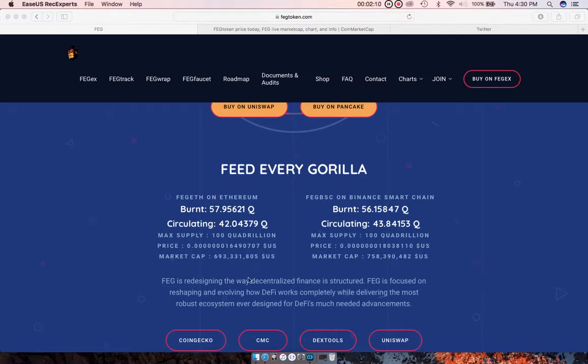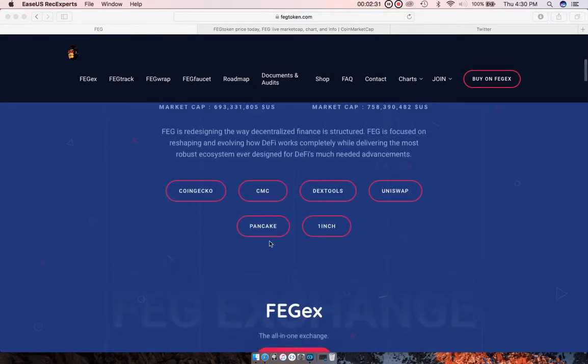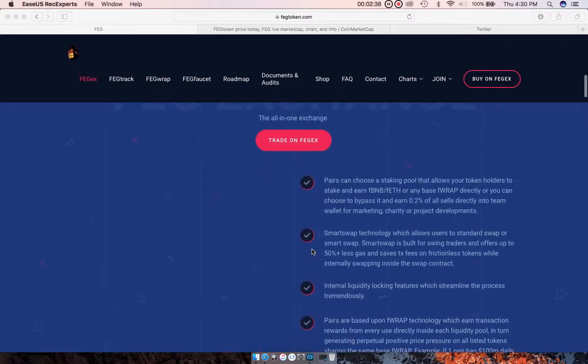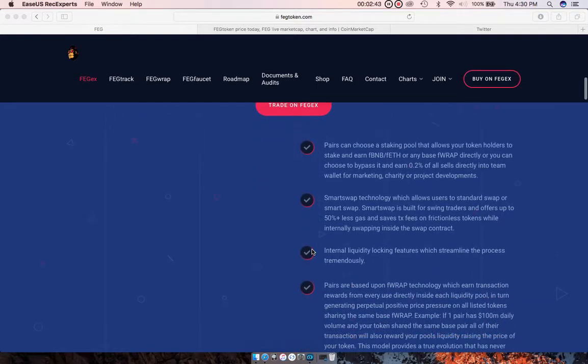693 million for ETH. And then if you come to the Binance Smart Chain version, you have 56.1 quadrillion burnt with 43.8 circulating, 100 quadrillion max supply, pretty much the same price, and 758 million in market cap. Okay, now they're currently listed on CoinGecko, CoinMarketCap, DexTools, Uniswap, PancakeSwap, and 1inch.